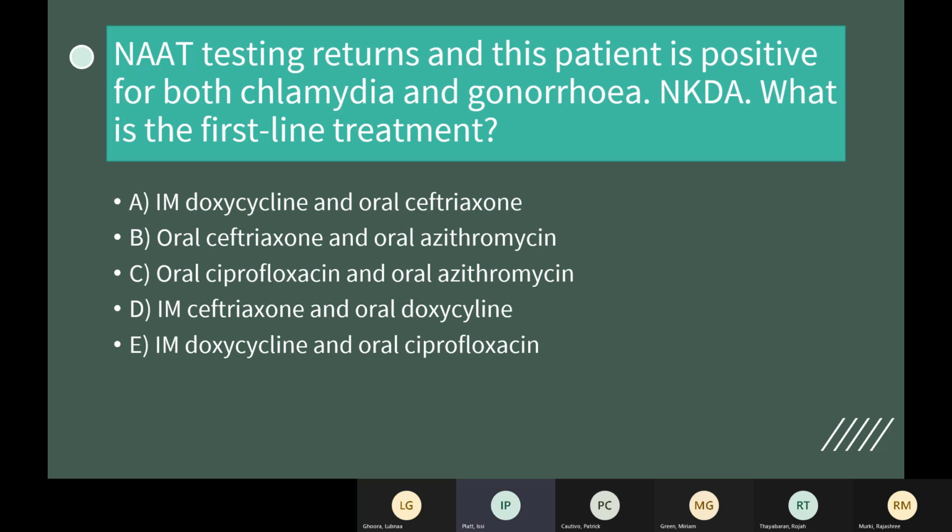I would say that the antibiotics for STIs are very high yield questions. They're definitely worth looking over before the exams. Okay, so we've got one for D from Patrick. Who else wants to go? And we've got one for E and D. Good. So we've got a bit of a split. I didn't obviously throw in a pen allergy or anything like that. And so we'll go through it.